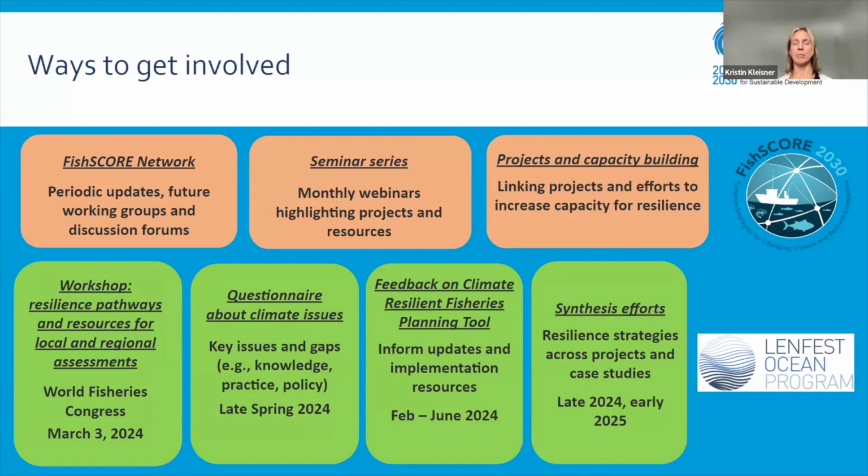And as we move along in the FishSCORE process, we're going to be establishing working groups and various discussion forums, which in some ways will parallel efforts in some of the other UN Ocean Decade programs that Kathy mentioned, like SUPREME, SmartNet, Blue Foods Futures, and others.